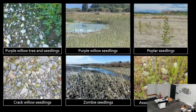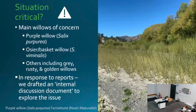Here's a sampling of some of the seedlings on the Ashley Rakahuri. And there's this other phenomenon, these zombie seedlings. Grant was telling me about how he went out and what looked like dead plants, dead young seedlings, when he went back later, they were coming back to life. So, yeah, it's a worry what's happening with these willows. It has been for a while, but it seems to have ramped up a bit, at least in some areas. Those are the main species of concern.